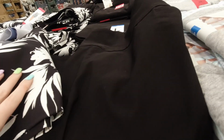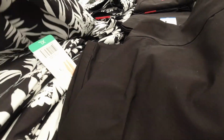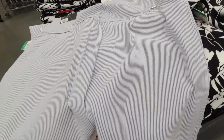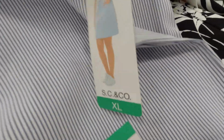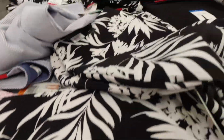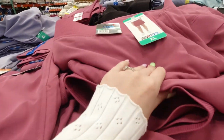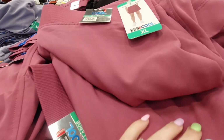And here are some skorts by SC & Co. They're a little bit thicker than the other skorts, I think, and they're $14.99, but look at these cute, cute prints. And they have pockets. These 32 degrees lady skorts are the perfect material for the summertime.